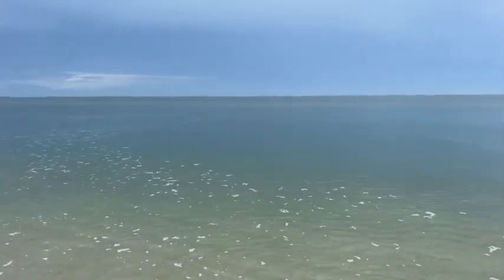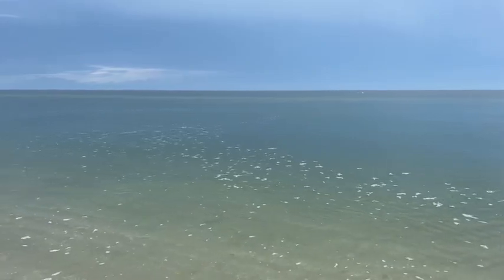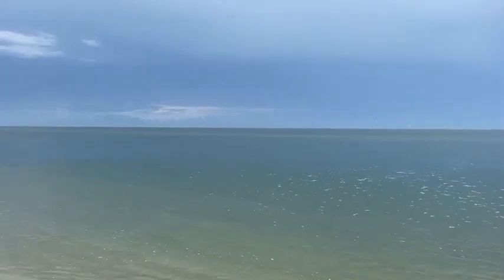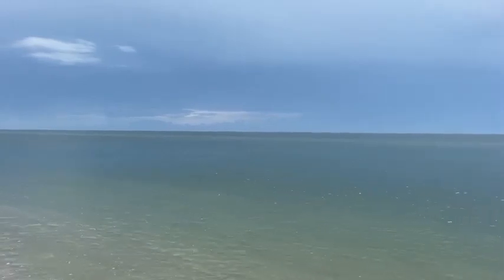Just saw a fish roll in the water. I don't know if it just came up and kind of rolled over. I don't know if it caught it on camera or not. I don't know what kind of fish it was. It wasn't a big fish, though.